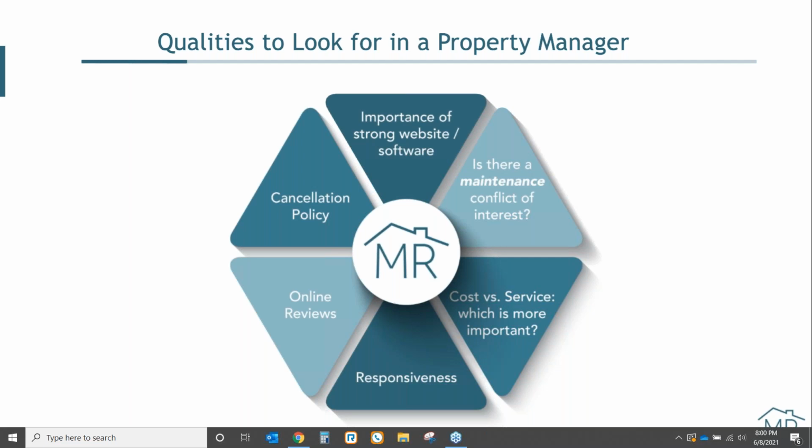We have hundreds and hundreds of positive reviews on Yelp and Google and Better Business Bureau and Zillow. And if a tenant is upset about something, we're going to do everything possible to correct it within the confines of our management agreement. But again, they're not always going to get everything they want. And that's one of the reasons why landlords hire a property manager.